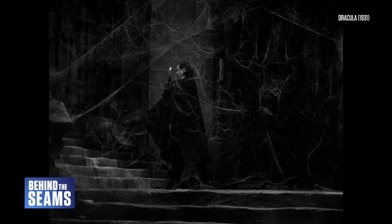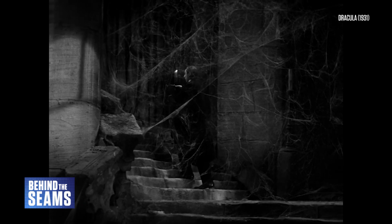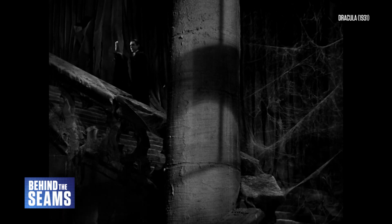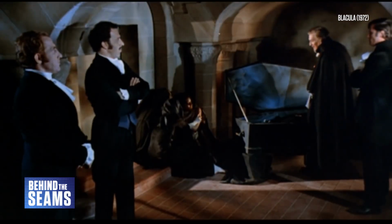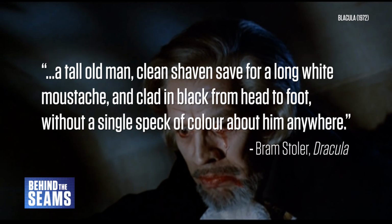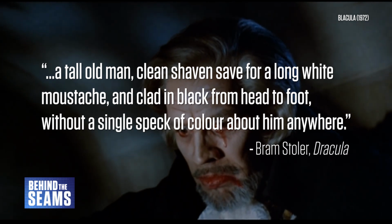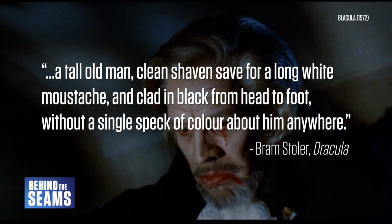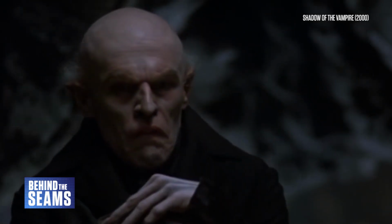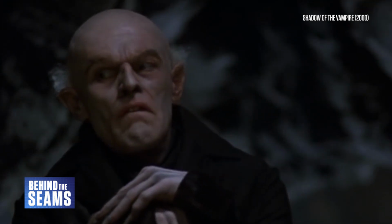In Bram Stoker's 1897 novel, Count Dracula looks very different from the suave gentleman we're used to seeing on screen. He's introduced as a tall old man, clean-shaven, save for a long white moustache, and clad in black from head to foot, without a single speck of colour about him anywhere. He has a high forehead, curly hair, and enormous bushy eyebrows.